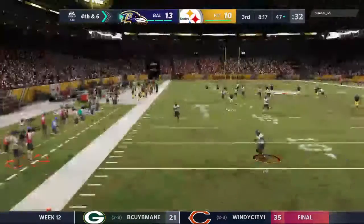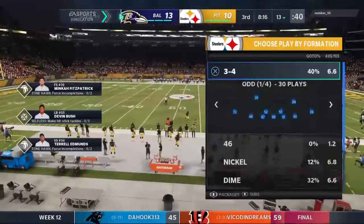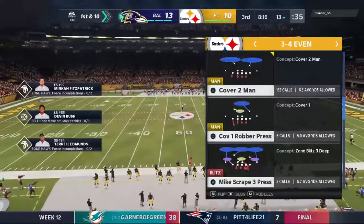On is the punter, Cook, who sends it away. And they'll play keep away from the returner, as this one will be marked out of bounds at the 13-yard line. Pretty good spot. Their own 13-yard line.